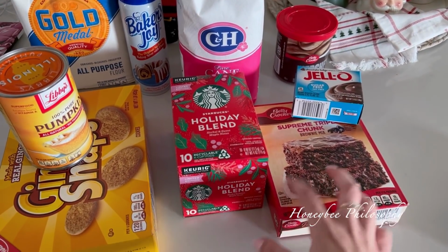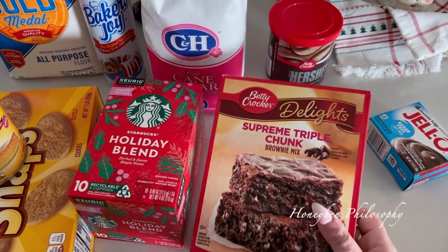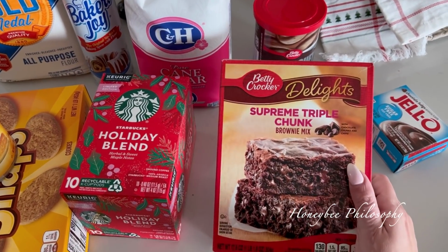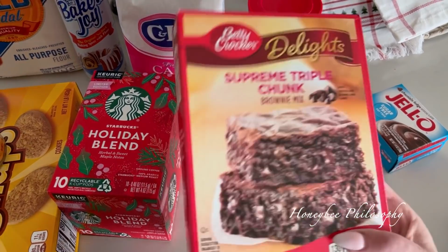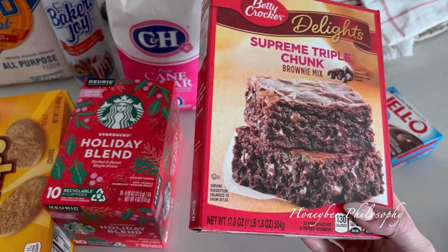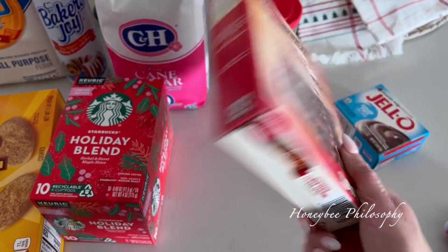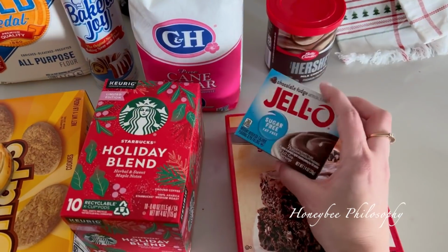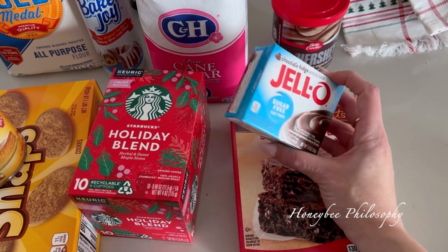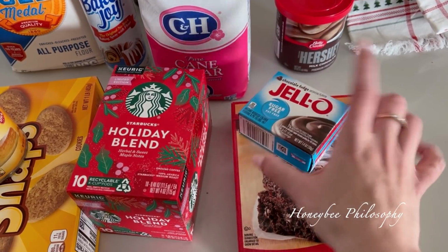I'm cheating with the brownies because I am using a mix. I usually just get the double fudge. These are the Supreme Triple Chunk Brownie mix from Betty Crocker because they didn't have the fudge ones, but these seem very, very delicious. And I will make sure to make them more fudgy instead of cakey. And then usually I'll add a box of the sugar-free Jell-O to make them even more fudgy. So we'll see. I might do that.